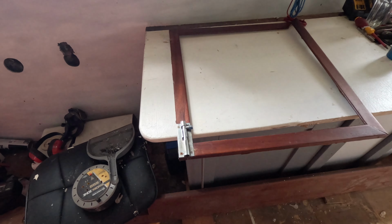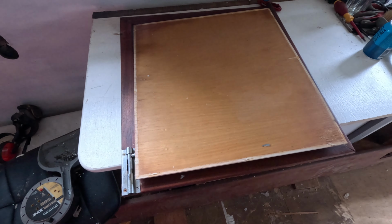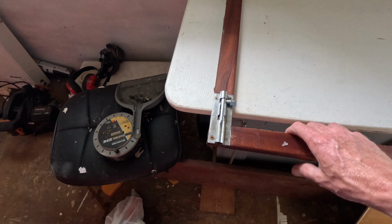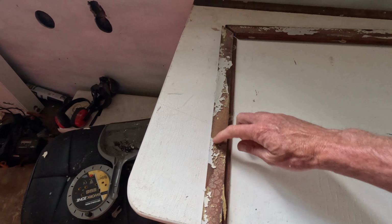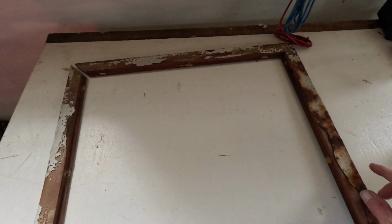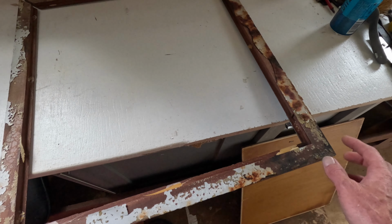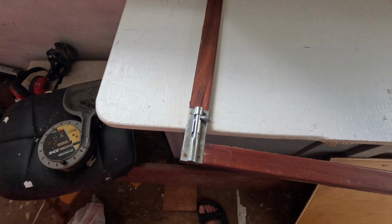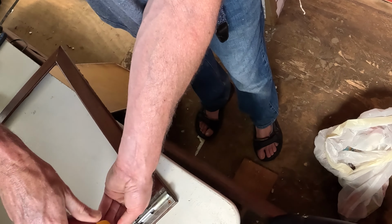Right, so the next piece to tackle after that to prepare for sanding is the surround. Now I think this is a mahogany surround, but I'm just going to be slightly careful with this. We've got all of that mess to clean up first, and hopefully we don't break the frame. Just got to remove that and just gently start cleaning up.